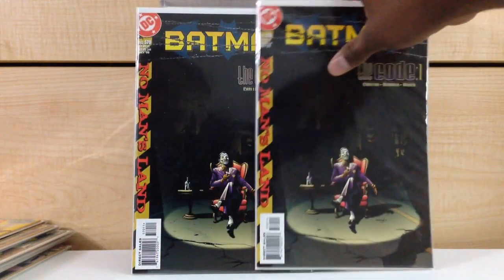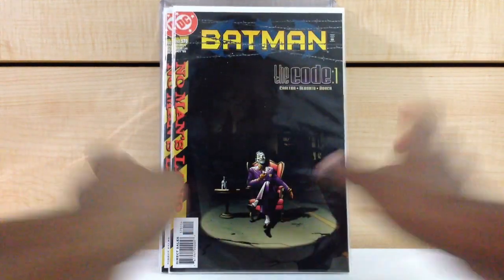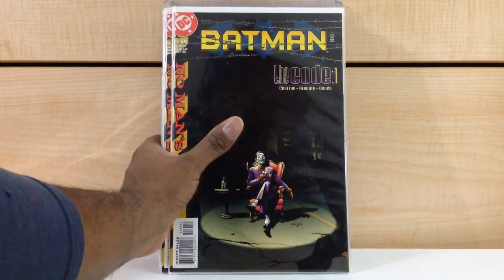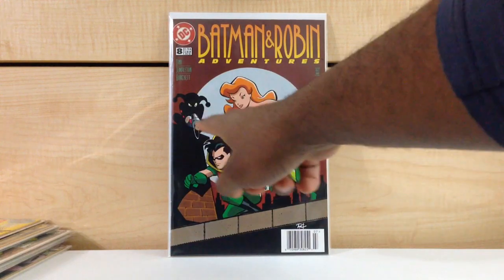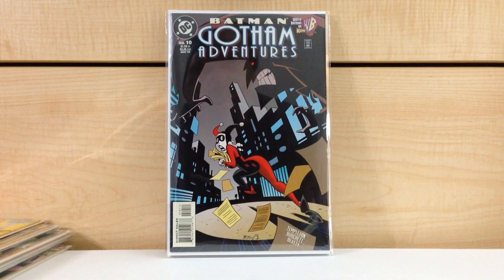Second appearance in DC Comics continuity, Batman number 570. Got myself two copies of that. Now we're just going along with appearances of Harley Quinn. Nothing chronological here. Batman and Robin Adventures number 8, there she is right there. Batman Gotham, and these aren't all of her appearances, I'm just showing the ones that I have that begin with the letter B. Batman Gotham Adventures number 10.